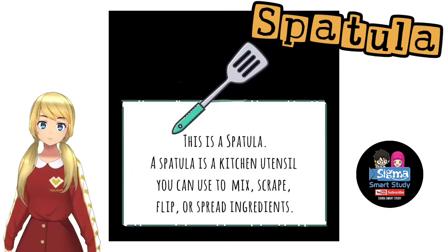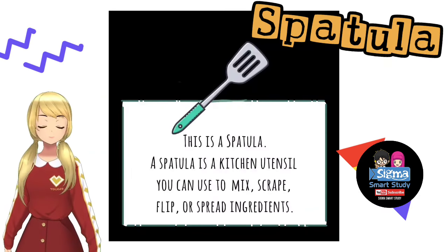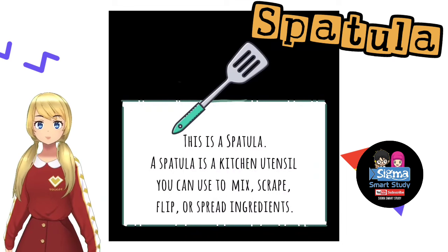This is a spatula. A spatula is a kitchen utensil you can use to mix, scrape, flip, or spread ingredients.